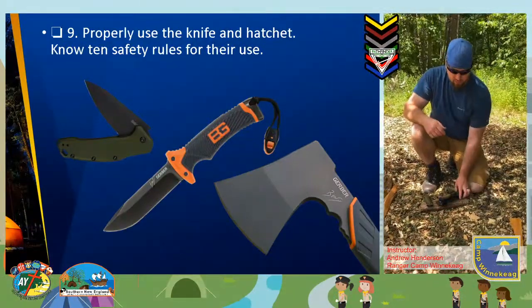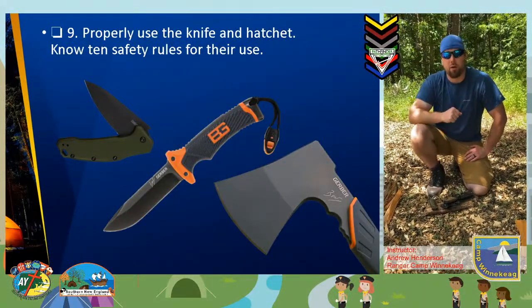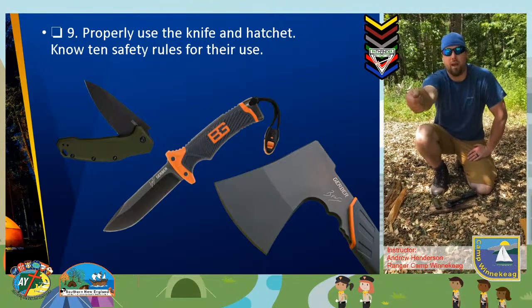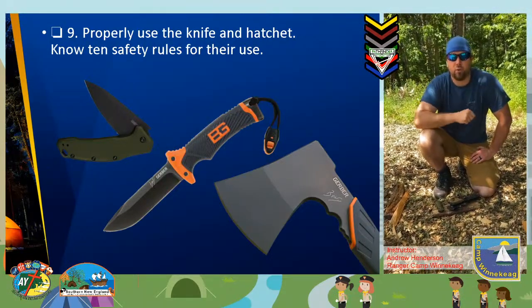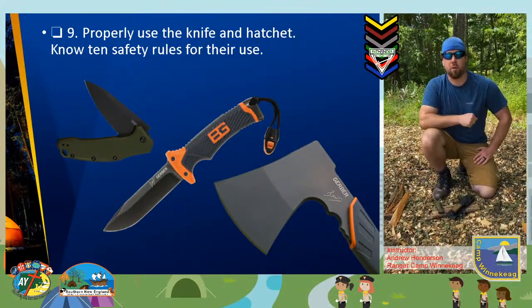Secondly, put the knife down. Let them pick it up. You don't need to hand the knife directly to them. You can set it down and walk away, and they can pick up the blade.